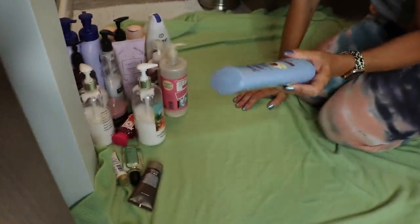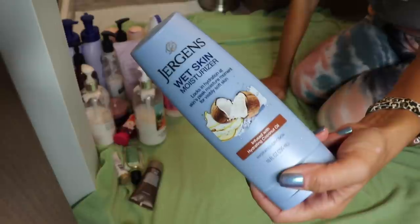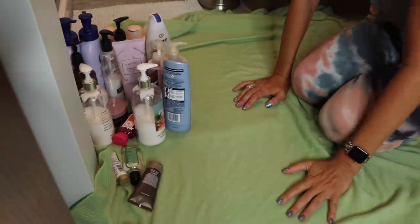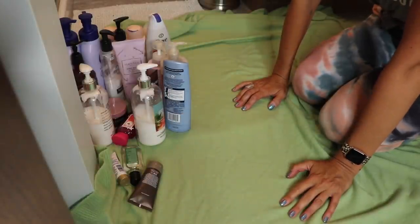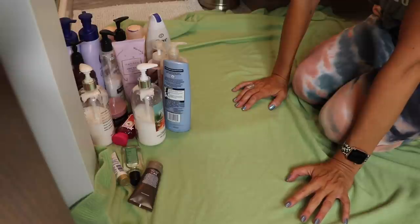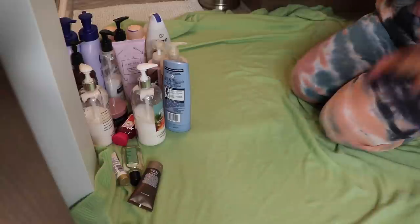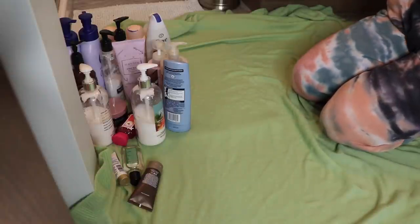And then my mom just brought this up, Jergens Wet Skin Moisturizer. It's like an in shower thing. I don't like these, but she does. And if you're wondering, my mom is eventually moving in with us, but she's up here a lot, so when she's here, if she showers, her stuff's here. She's slowly moving her stuff up here. Probably this fall she'll be moved in.